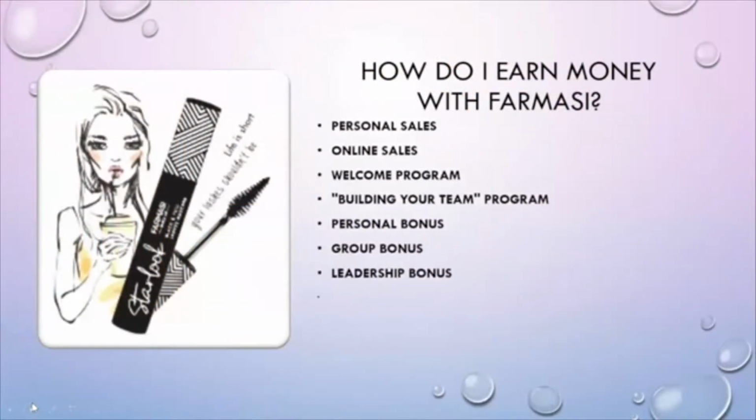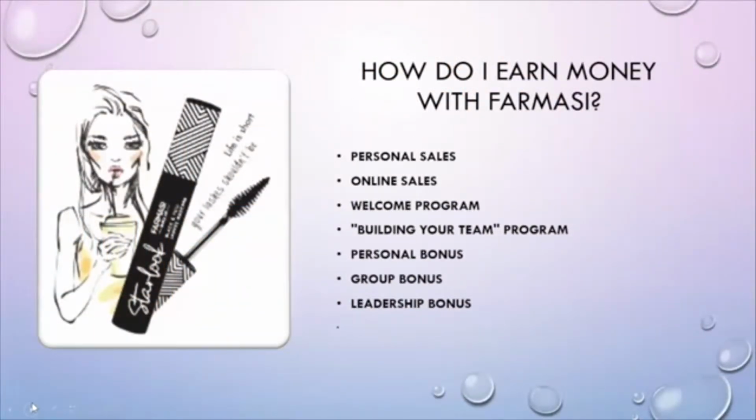All right, so we're going to talk about how you can earn money with pharmacy. So these are the ways, right? We have personal sales, online sales, the welcome program, which I will explain well to you all, building your team program, the personal bonus, the group bonus, and then your leadership bonus.